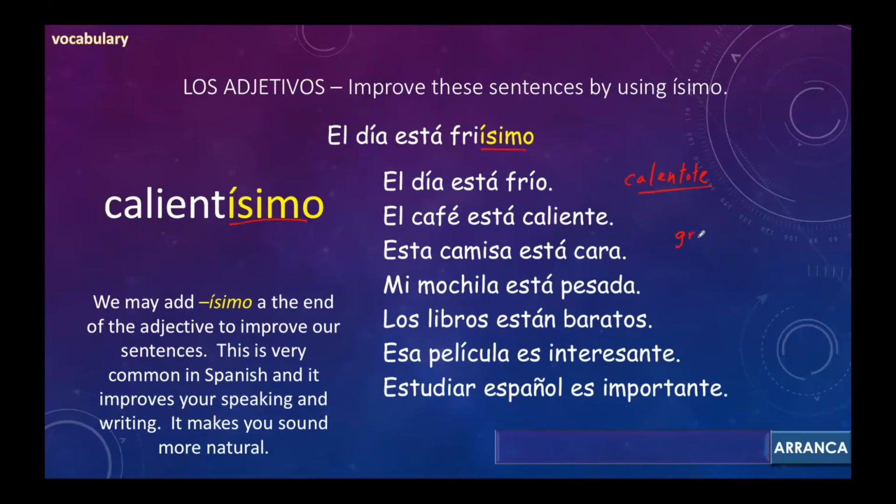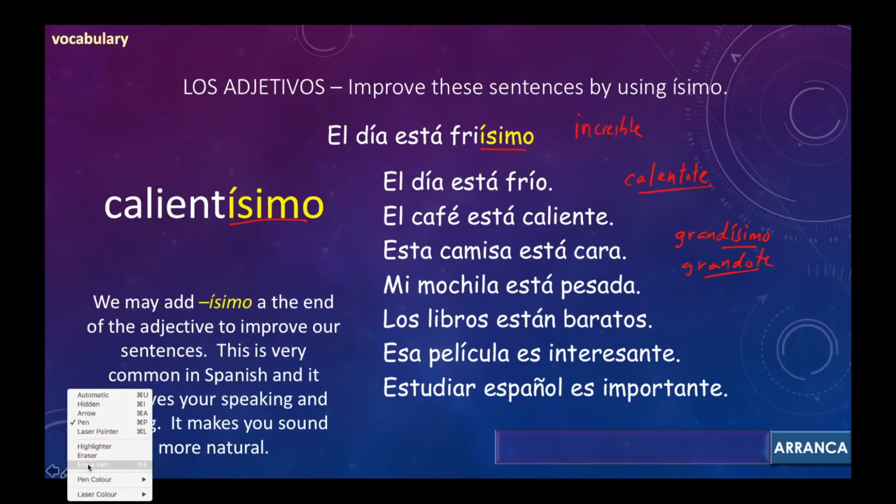Grande, for instance, is another example. You can say grandísimo or grandote. And these two are valid in Spanish. However, not all the adjectives will accept this ending. For instance, the word increíble won't give you a chance to say incrediblísimo because it sounds really heavy in Spanish. So we try to avoid that one.